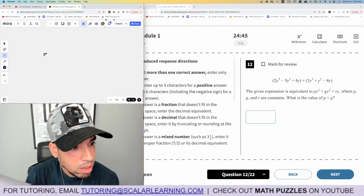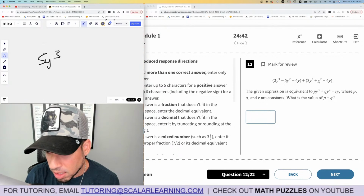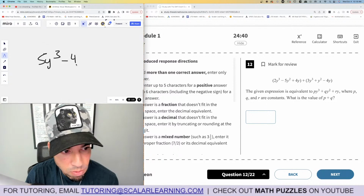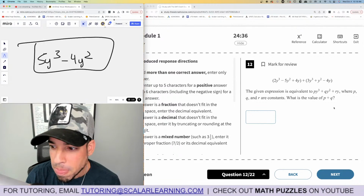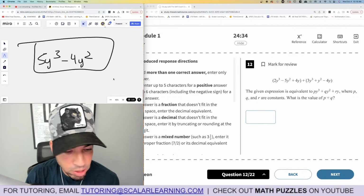So 2 plus 3, that's 5y cubed. Negative 5 plus 1 is negative 4y squared. 4 plus negative 4 cancels out. So there's the answer, or there's the expression, excuse me.